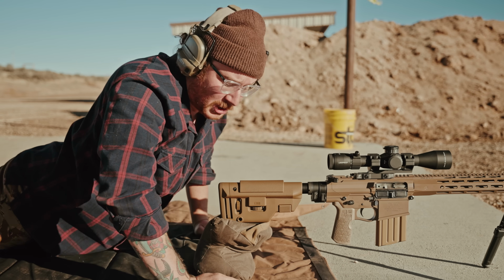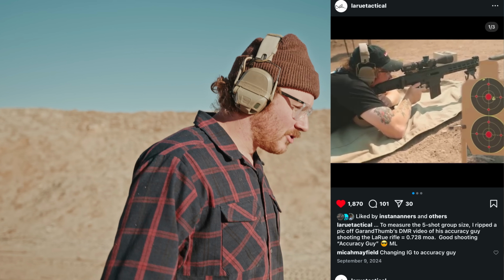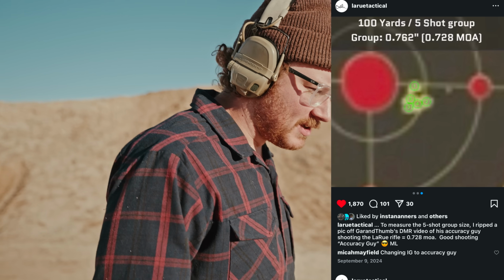Those all felt really, really good. And I just want to preface this. One time, Mark LaRue called me accuracy guy. I'm pretty sure he only called me accuracy guy because I grouped like a .7 with his rifle. If I grouped better with any other rifle, he probably would have said I was a terrible shot.